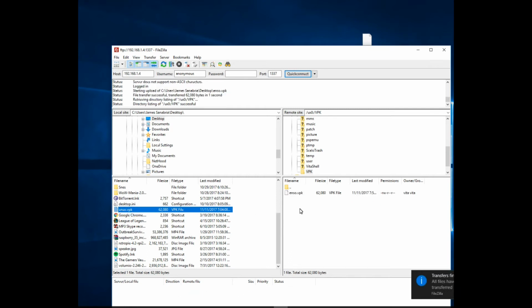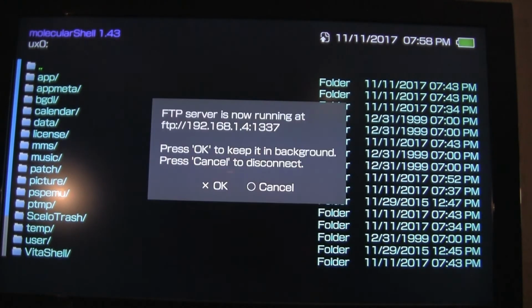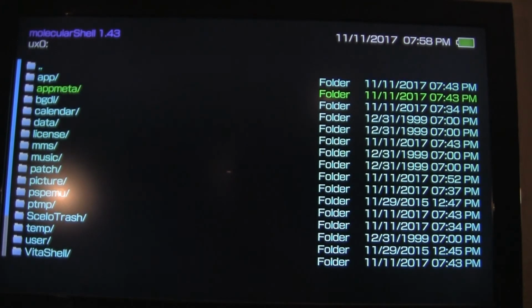Now that it's already been transferred, everything's good to go, we're going to get back to our Vita so we can activate this file. So I'll see you guys there. Alright, so we are back. Okay, so now all the files are there. We're just going to hit OK. We can keep it running in the background or we can shut it off. It doesn't matter. I canceled it because we're done.